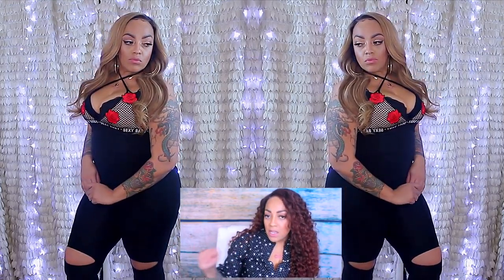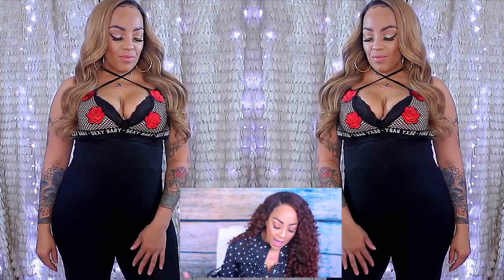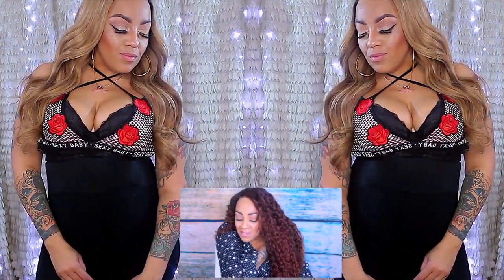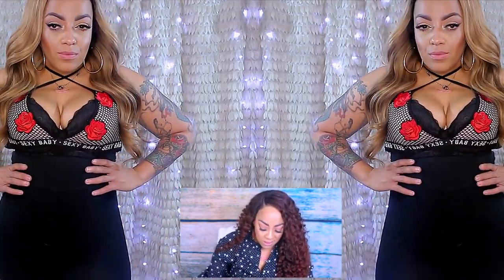Let me tell you, I like the whole concept of this bralette because I love the roses on it. The applique roses are just so cute. So I wanted to get it, but unfortunately it just didn't fit like that. So I do have on my regular black bra underneath it, and hopefully it wasn't so noticeable.